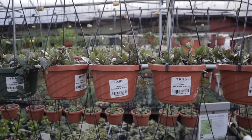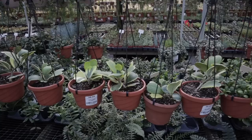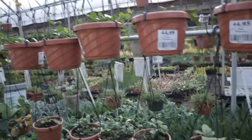Some more interesting Hoyas. Hoya croniana black, $39.95. Hoya huschkeliana, $34.95. Hoya carii, $39.95, variegated. It's a good find. Hoya elliptica, $44. They even have Hoya finlaysonii. That's so interesting. What is this?